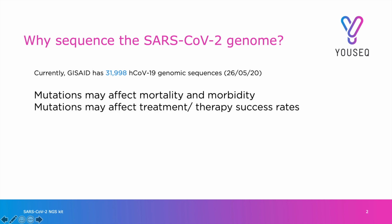Of course, people are scrabbling to develop treatments and therapy for treating the virus. We're just starting to see first regulatory approvals for certain drugs that are being repurposed for treating the virus. And there'll be others in the pipeline. But of course, if the virus mutates, which RNA viruses do, it's likely they will mutate and evolve away from those therapies, and those therapies will become less successful. So the key to keeping good quality therapies in our hospitals is to understand what's happening with the virus itself.